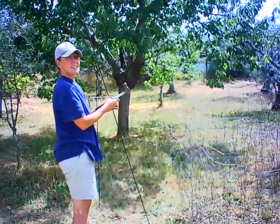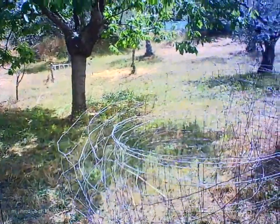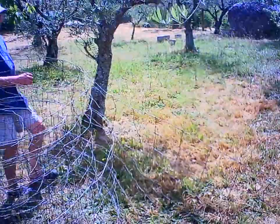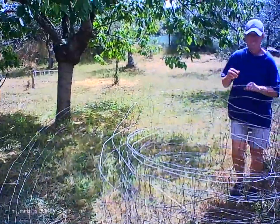We are preparing the enclosure for the sheep for tomorrow because one of the locals, George, is coming to finally shear our sheep. So they're going to be all comfortable with the coming heat and we'll have more wool to work with.